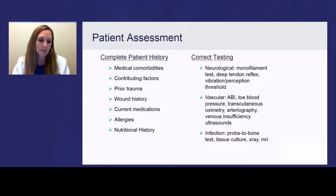One common thing that I'll see ordered for patients when the patients are not seen through a vascular center, they'll often order venous duplex ultrasounds. Well, those only check the deep system veins. So what we need to do is make sure that you're ordering the venous ultrasounds that are checking for insufficiency, so that we're able to see if there's any venous regurgitation in the superficial system, which is contributing to the wounds. And then infection, you want to do tissue cultures, so bone cultures, x-rays and MRIs if there's suspected osteomyelitis, and then the probe to bone test.